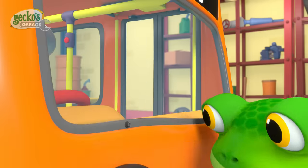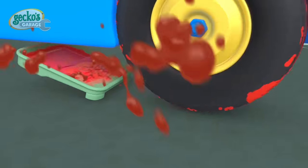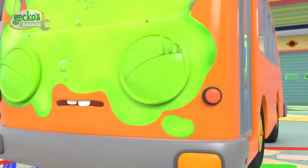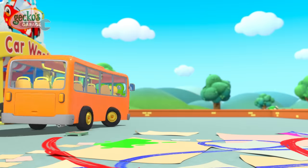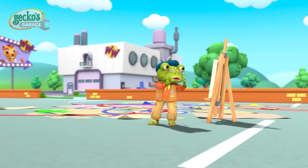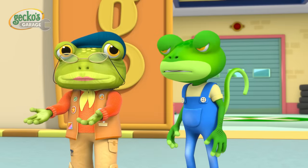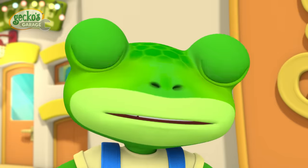There we are, Carrie. Old wipers removed. Halfway there. Wait, Carrie! I haven't fitted your new wipers yet! Whoa! This messy play is messy! Yellow, use Carrie's wipers to clear the paint so you can see! Oh, my! You don't have any wipers! We have a runaway rainbow bus! Without her wipers, Carrie may have a wipeout! We have to stop her!